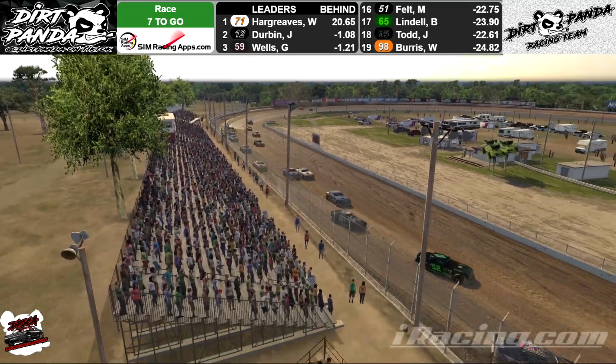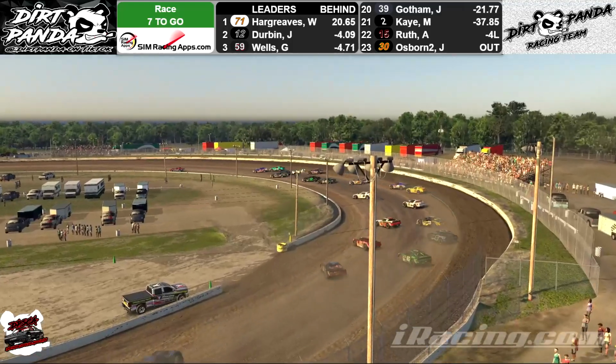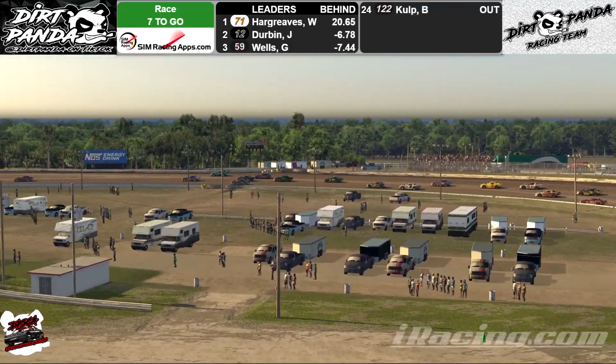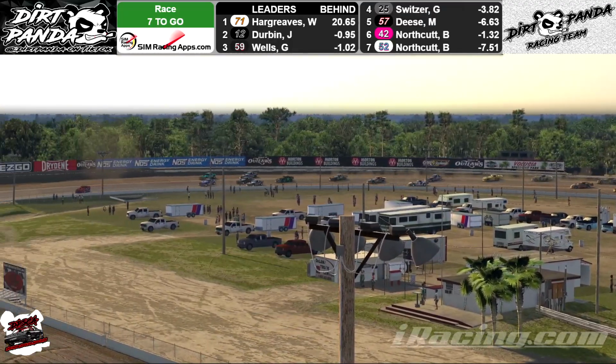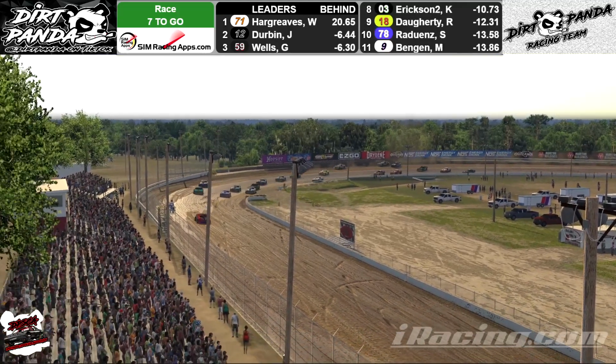It's looking pretty chaotic. We've got about 5 or 6 cars here that could easily take over the 2nd spot with just a small mistake. Hargreaves with a solid almost 1.5 seconds, 2 second lead over the entire rest of the pack.